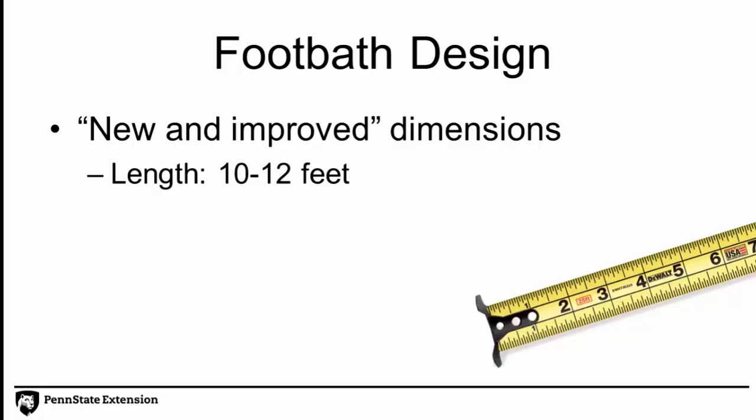Of course, if we use the same width on our foot baths, which is typically 4 feet for the older designs, then we're going to have to use a lot more product, and we can't get 2 cows through there at one time anyway. So now we're recommending, again, a narrower foot bath. Cows seem to move through them quite well, even at about 2 feet wide. It seems to work pretty well. And so we can reduce the amount of solution we need to use if we use an approximately 2 foot width on the foot bath.